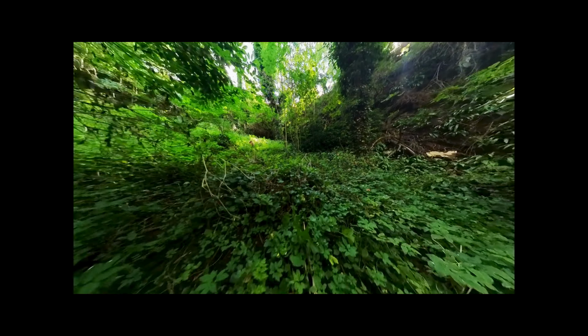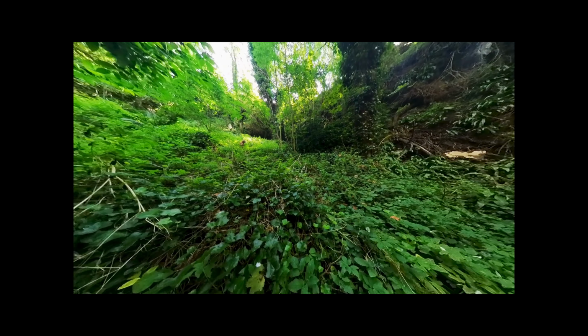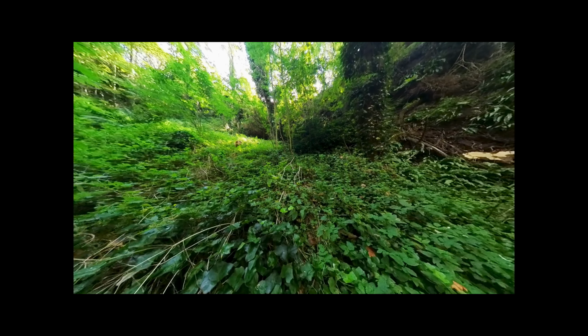This is what is still visible of the tunnel's western portal, which has been very effectively filled in. There are still traces of the cutting though, although the whole area is pretty much overgrown now.